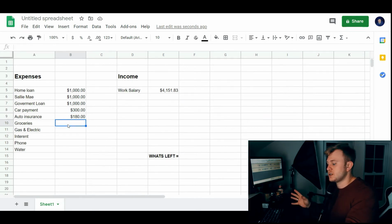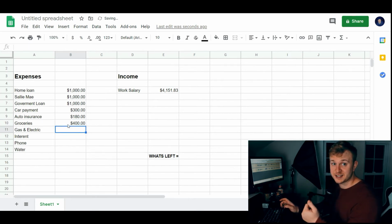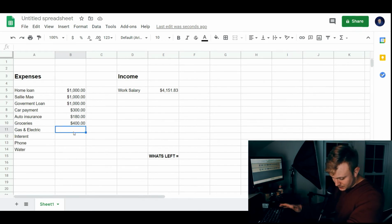Groceries. Groceries haven't been totally consistent. The first month of groceries was very expensive because we had no groceries in the house. So we literally had to stock the house with groceries. So, I just spit everywhere. Yes, no joke. 2 people. $400, roughly.